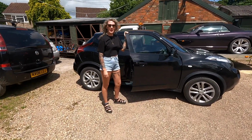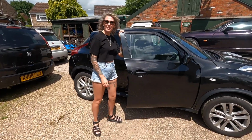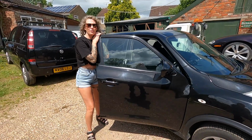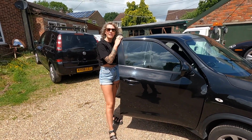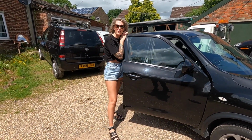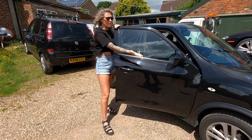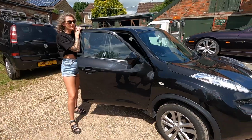What's gone wrong with it so far? Nothing. Yes it has. It had a cam belt done. Yeah, well it's 94,000 miles and it needs one at about 90,000, so I wasn't stupid. I know it just screws the engine if you don't do it. What about the tyres? There's no bad tyres. Alright, well she's going to take me out in it.